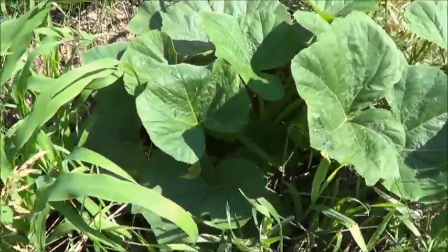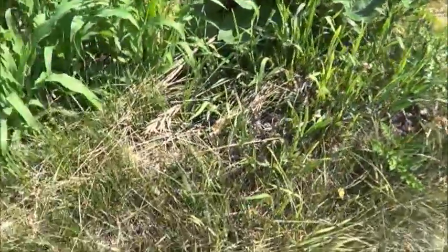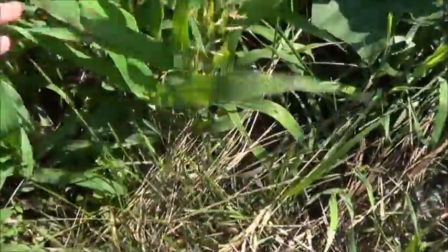This is the butternut squash growing at the end of the bunker garden. This strange little sod bunker garden. I love it though. It seems to do great considering it's mostly lawn clippings.